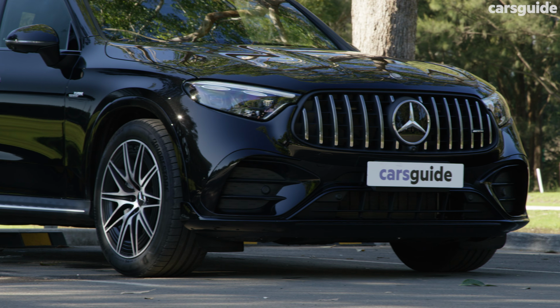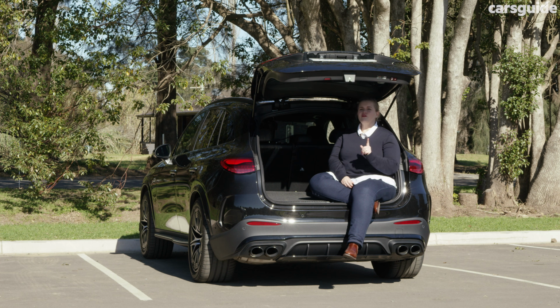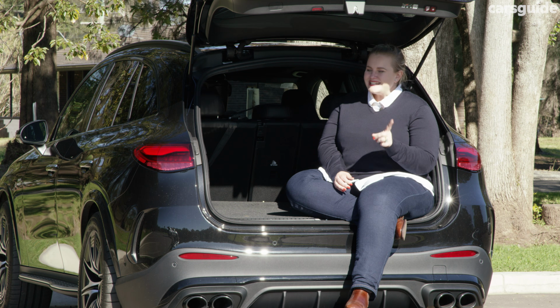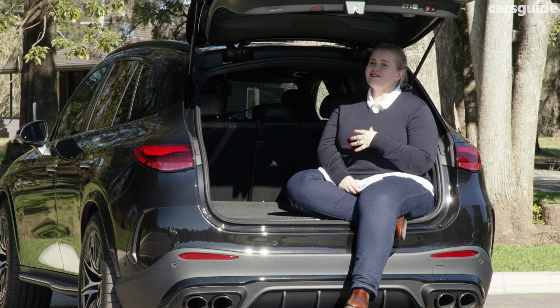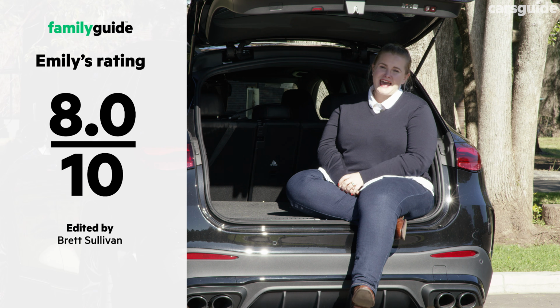The Mercedes-AMG GLC43 has you back if you're looking for a performance SUV that can still moonlight as the family daily driver. It's got a really practical cabin space with lots of storage. Is it too expensive? Yep. Would I have one? Absolutely. It's fun and it's got heaps of features, so it gets an 8 out of 10 from me.